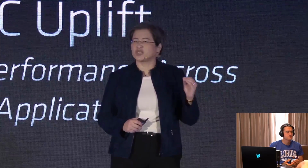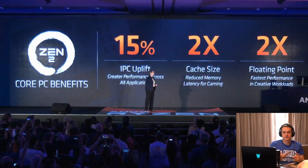And so today, I'm happy to share with you that Zen 2 in the PC workloads actually achieves 15% there it is. IPC uplift.